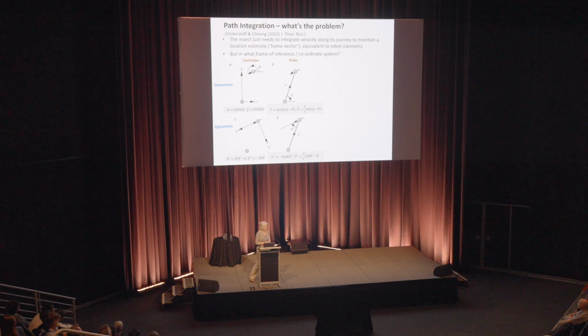But there are alternatives. You can have coordinates that are centered on home, either geocentric XY coordinates or polar coordinates centered on home, or you can have Cartesian coordinates centered on your own location, or polar coordinates centered on your own location. So this would be saying, relative to home, you actually know your x, y position in geocentric terms. What this paper did was to point out that even though each of these is possible, and each has quite a simple update equation to keep track, some of them have problems as a practical system to use.